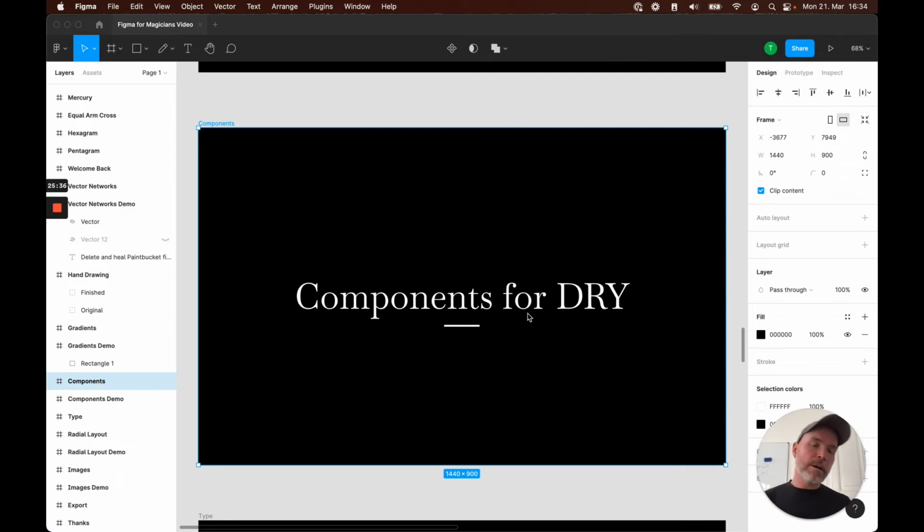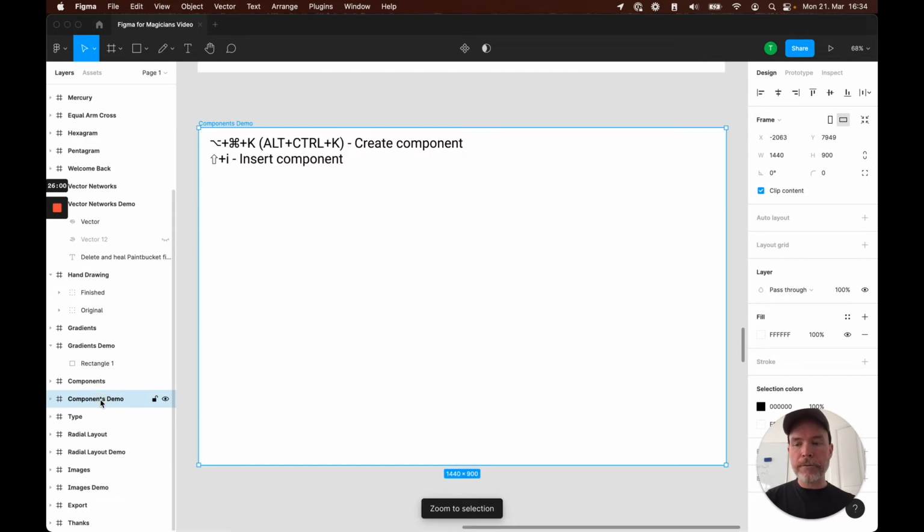So components are a way within Figma to say, I have something which is a base item that I want to have multiple instances of, and I want to be able to edit them all at the same time, but each instance of it might be, for example, different sizes or whatever. Let me show how this works. If you're familiar with other software that has the ability to create templates and things like that, this is kind of similar, but it works in a very Figma way, which is great and really fantastic.